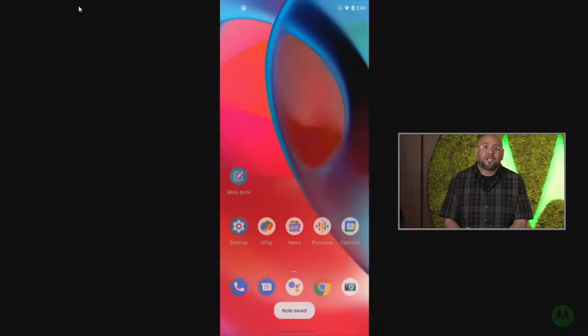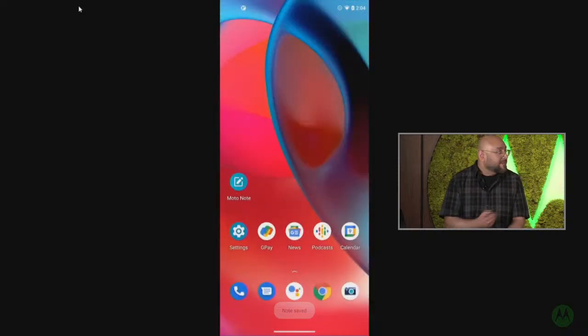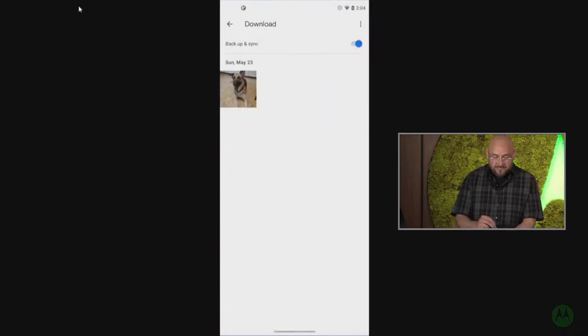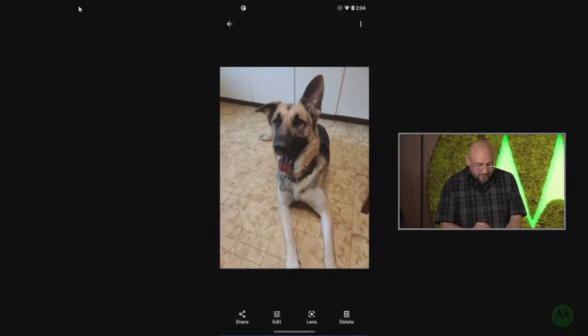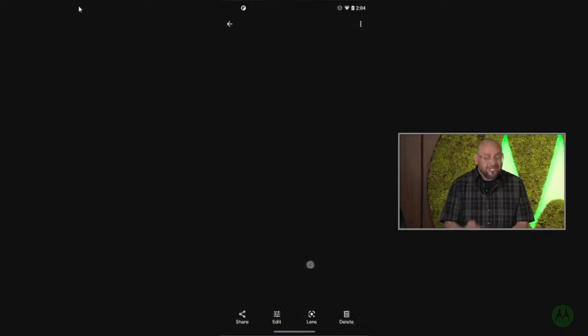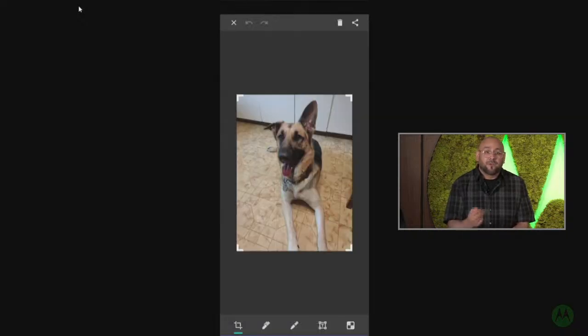But to the question, what are some other things that you can do? And as you mentioned, you can edit photos. So let's go to editing a photo. Let's pick a photo here. Let's pick my buddy Max. This is my dog Max. So let's go to edit. Let's slide over to screenshot editor, because screenshot editor is going to allow you to do some really cool things.